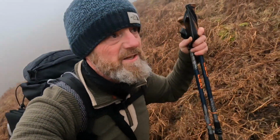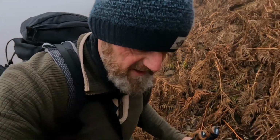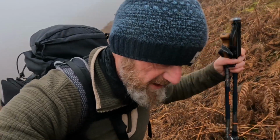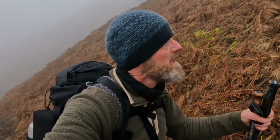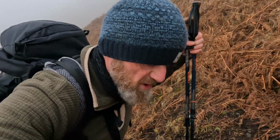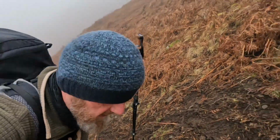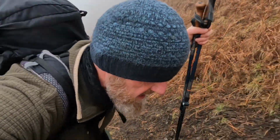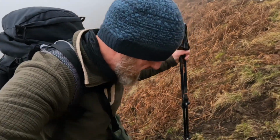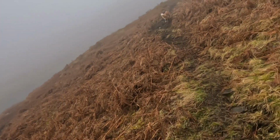I strongly advise against doing this bracken path in winter. It's very, very sketchy and it's very, very steep. I came down here in the summer once when the bracken was up. The path was impossible to find, so I kind of almost rolled all the way to the bottom of the hill through the bracken. The path is distinctive at the moment, but it certainly isn't easy.